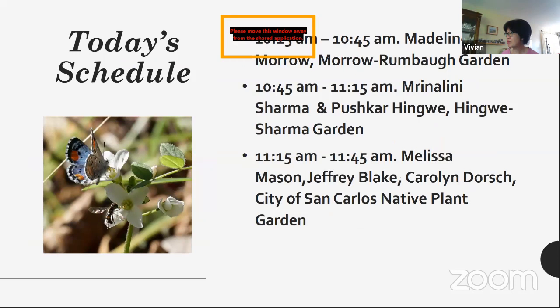And our schedule for today is starting with the Morrow-Rumbaugh Garden with Madeline Morrow. Then we'll be going to the Sharma and Pushkar Hingwe Garden. And then we will wrap up with the City of San Carlos Native Plant Garden. And these times are approximate. We are leaving time for questions, but that's just to give you an idea of what we're doing.